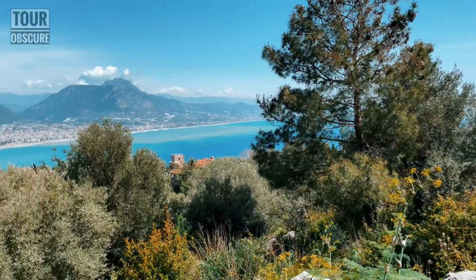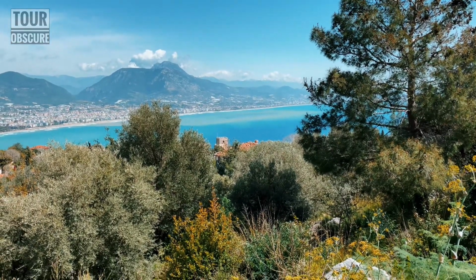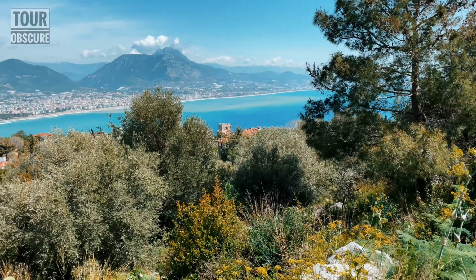Just reaching the top of the hill now. If you can see down there is one of the towers, so it just shows you how vast this castle is.